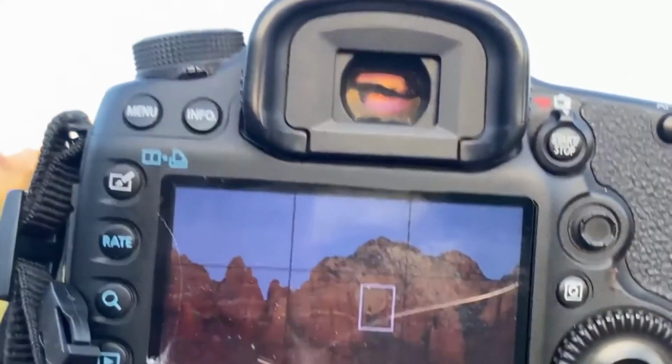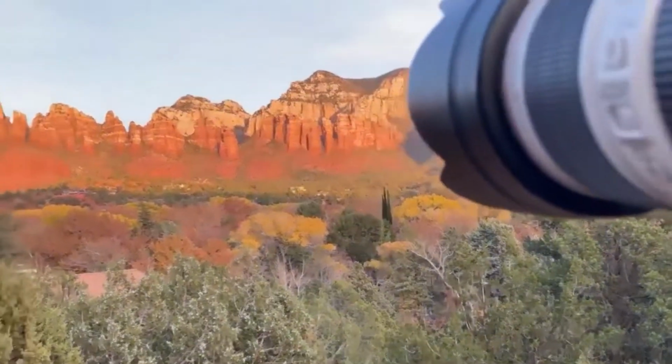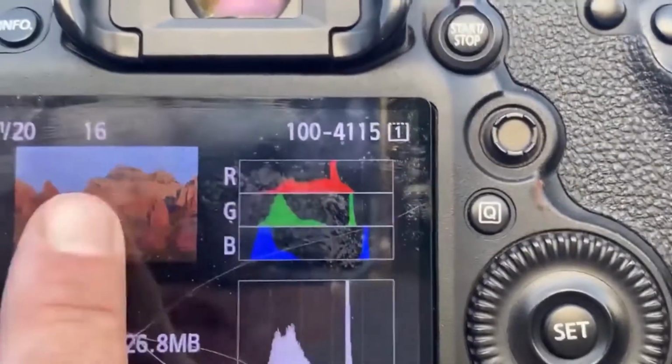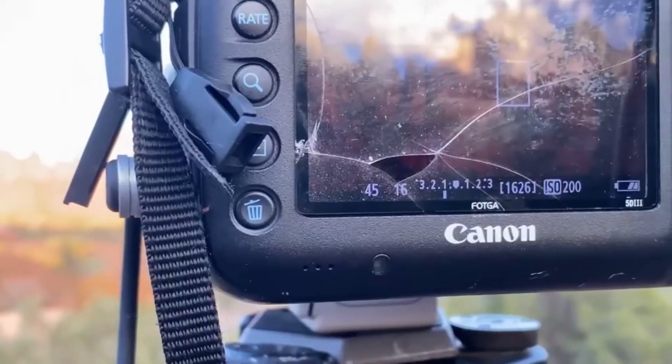Then I'm going to change, not the f-stop, but my shutter speed. So now it's at 1/20th. You can see that the histogram now is in the middle, but I'm going to push it even farther. So I'm going to go down now to the stop below.